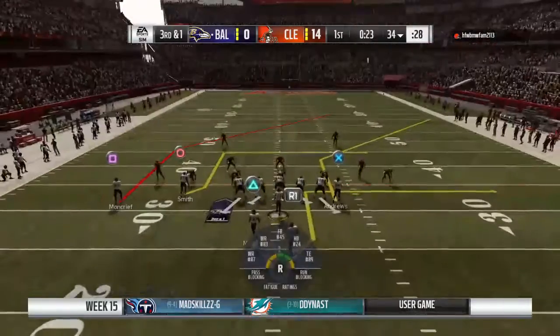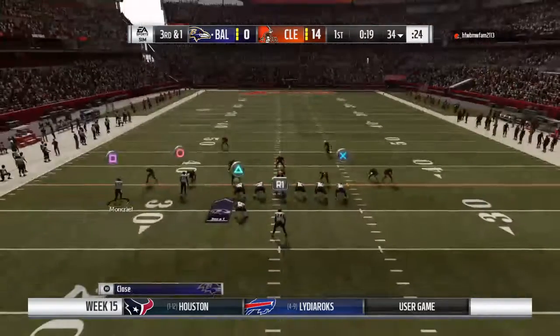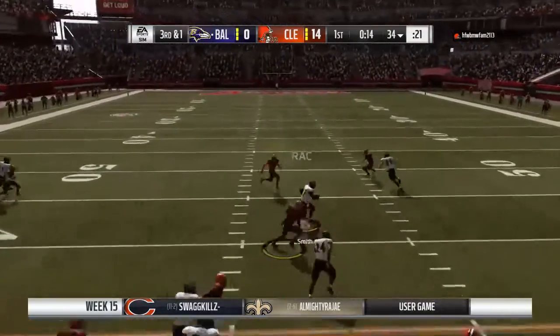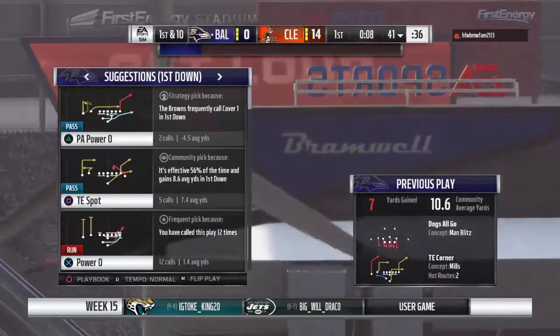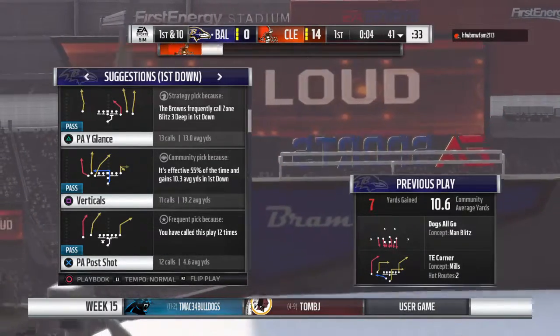All right, now, lucky 56. Set. Blue 90. Blue 90. They'll drop the throw. The open man is Smith. And he will have first down yardage as he's brought down at the 41. 7 yards on the quick slant and a first down.